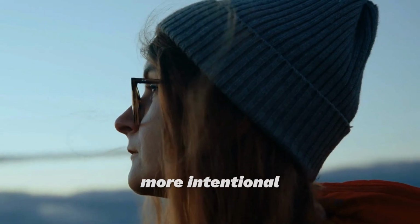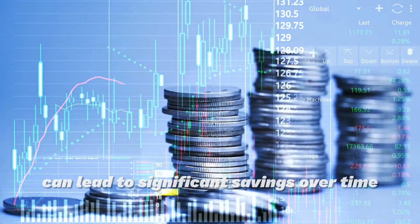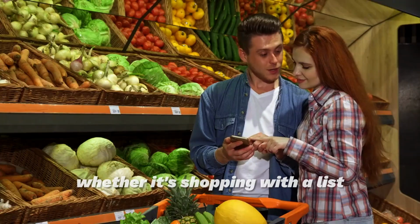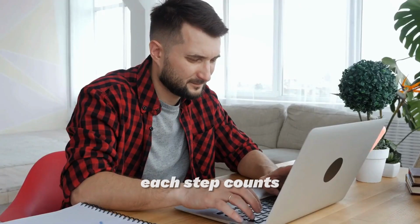and embrace a more intentional and cost-conscious lifestyle. Remember, small changes can lead to significant savings over time. Whether it's shopping with a list, meal prepping, or adopting a minimalist mindset, each step counts.